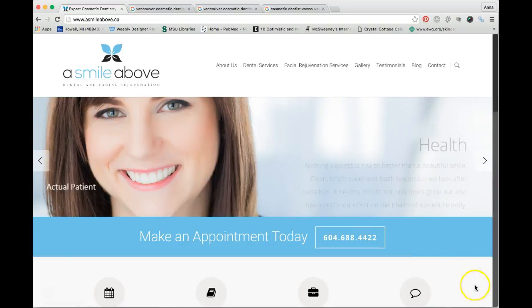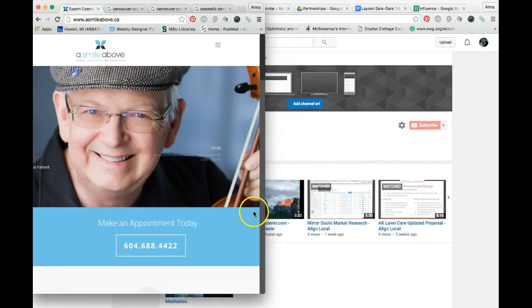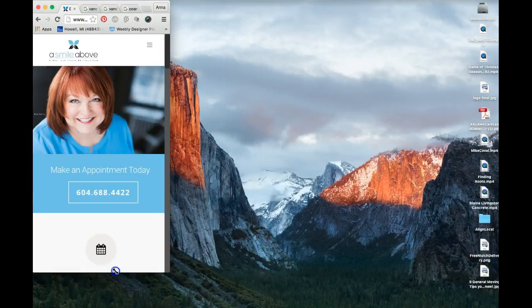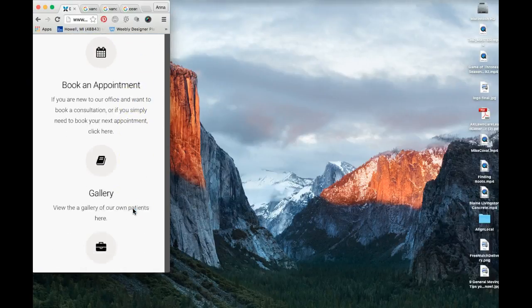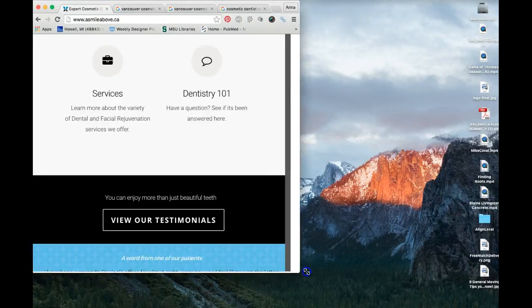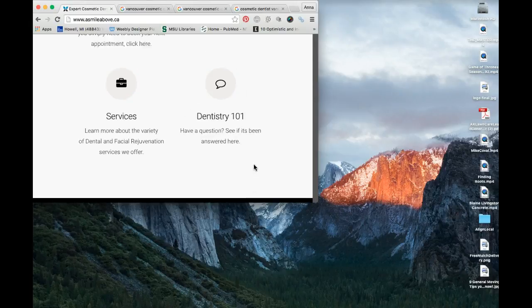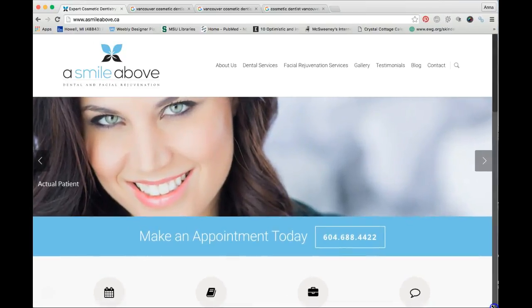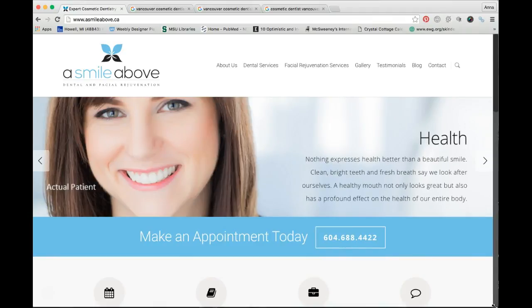Another thing that Google rewards you for is having a mobile optimized site. If I shrink this down and say I was searching on my phone, I can see clearly your phone number. Things don't get messed up in terms of format, which is good, because at the end of the day Google wants to provide people searching on their search engine with sites that have mobile optimization, because they want the end user experience to be a good one. So you will be rewarded for having that, and you have that going, which is excellent.